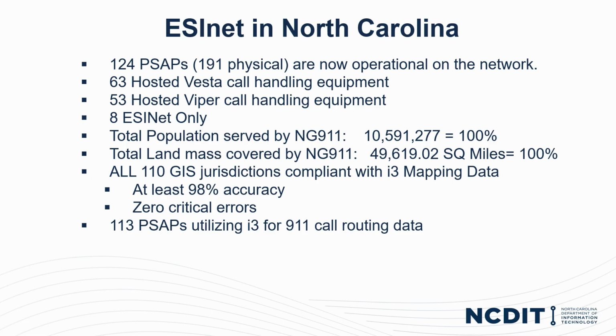63 of our PSAPs are in our Vesta environment, which is a Motorola platform, and 53 of them are in our Viper, which is an Intrado platform. And we have 8 what we call ESINet only, and that's 8 that are still functioning with their own back-end equipment, although they're on the network. And we've actually got several of those who are already in flight moving over to the hosted environment.